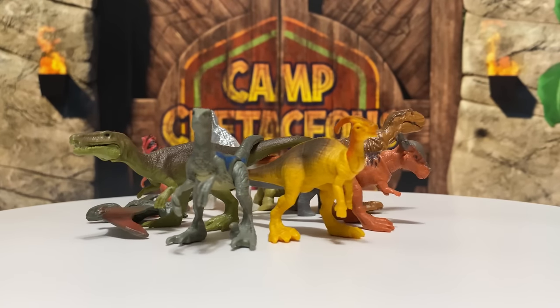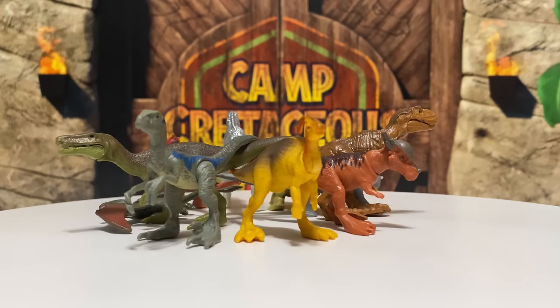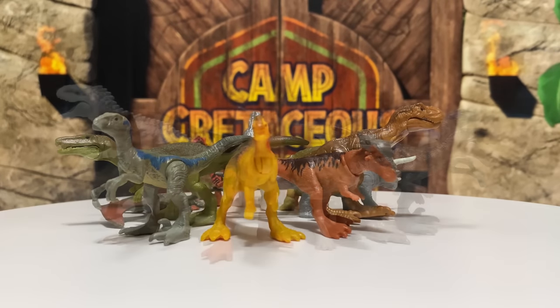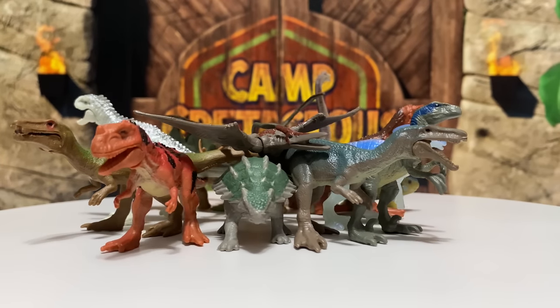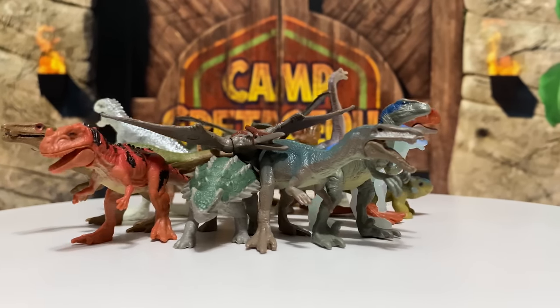While this particular assortment is of a much smaller scale than the rest of Mattel's Camp Cretaceous offerings, both multi-packs make for the perfect one-stop shop for fans looking to grab toys of multiple dinosaur species all at once.